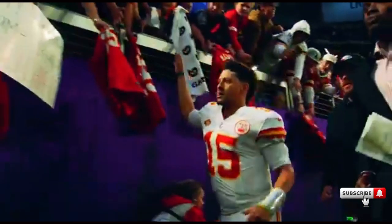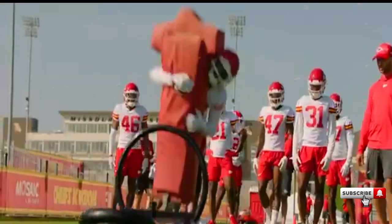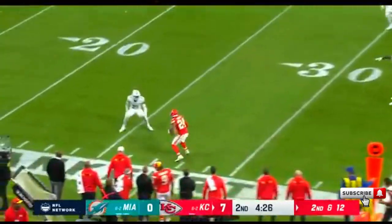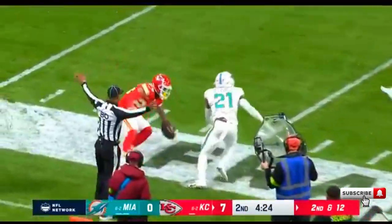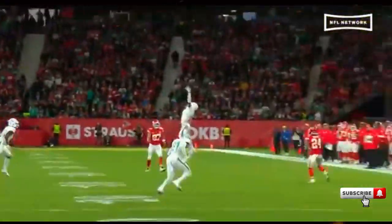While Trey Hendrickson is a top pass rusher, Kingsley needs to improve quickly, or the Chiefs may need to look at alternatives like Donovan Smith. Andy Reid hinted that Kingsley's starting spot might be in jeopardy, as he was benched late in the game. Whether the team sticks with him or turns to Wanya Morris, it's a critical decision.